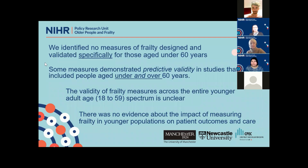We also need to be cautious about interpreting this evidence because studies were using samples aged over and under 60 years. So although there was evidence of predictive validity, we don't know to what extent this was driven by potentially greater prevalence of frailty in the older sample participants. So yes, some measures did demonstrate predictive validity in samples that included those younger populations, but we just need to be careful about how we interpret this.